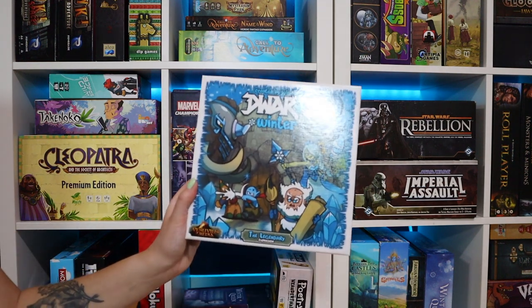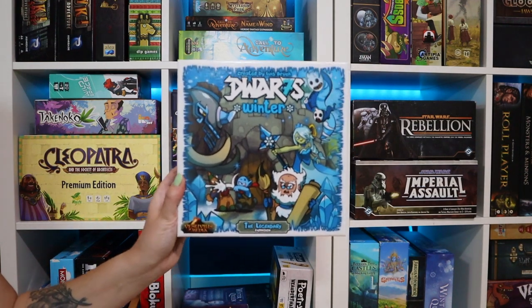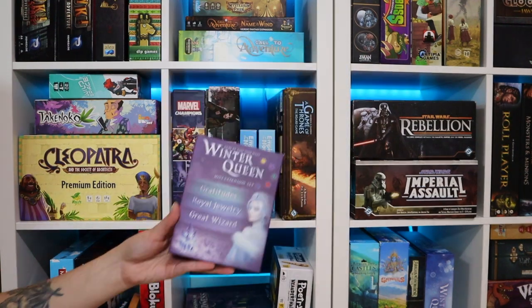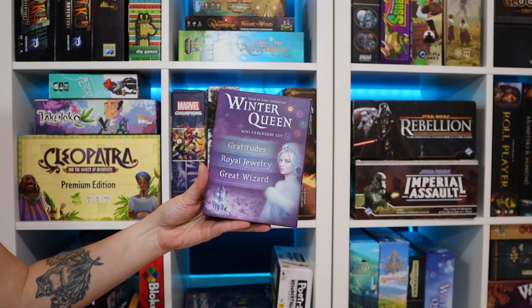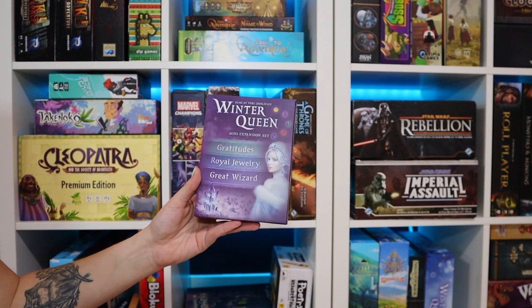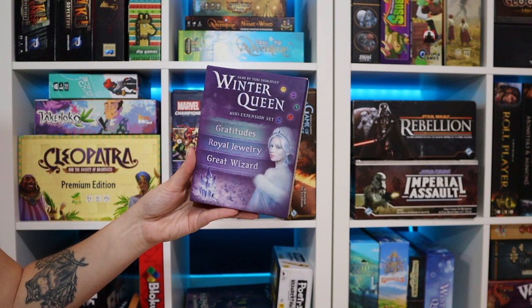The Dwarves Fall expansion, The Trolls Bridge, from Louis Brouet and Vesuvius Media. An expansion for Dwarves Winter as well. This is the legendary expansion, once again, Vesuvius Media and Louis Brouet. We have our Winter Queen expansion, Gratitudes, Royal Jewelry, and the Great Wizard. This is self-published, so no publisher, but is designed by Yuri Zuravlev.